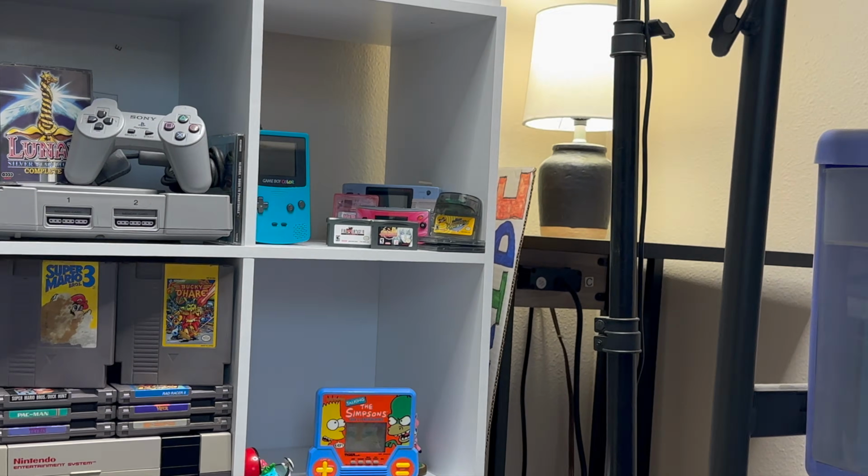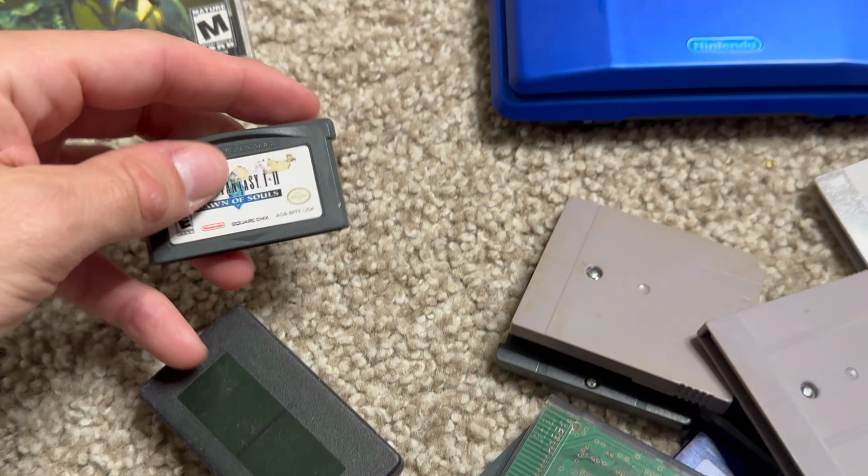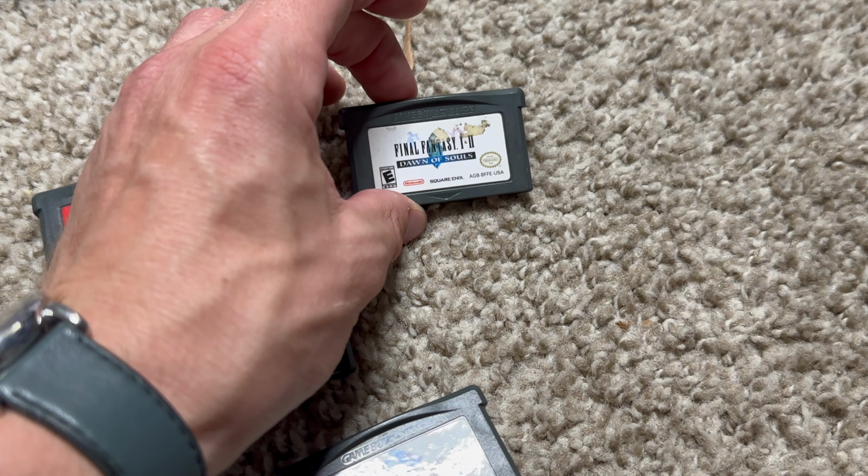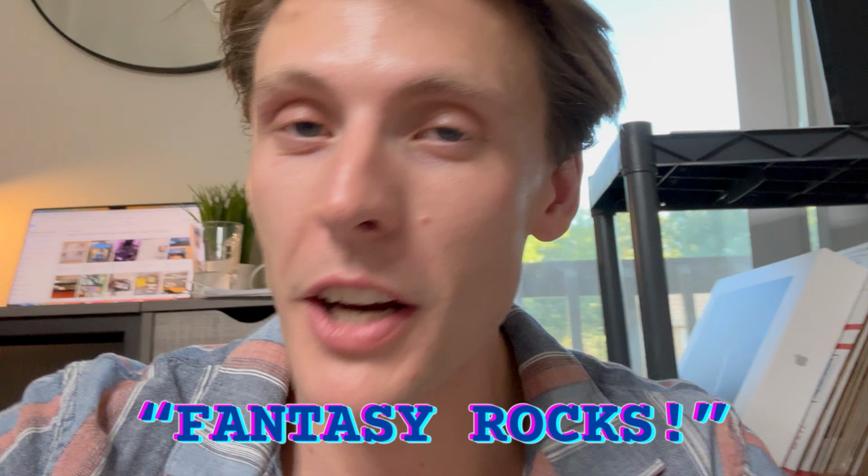I know we got 4, 5, and 6 on that shelf right there, so we're really gathering up our Final Fantasy collection. If you're a big Final Fantasy fan, comment down below, Fantasy Rocks. For real, comment Fantasy Rocks if you're a big Final Fantasy fan.